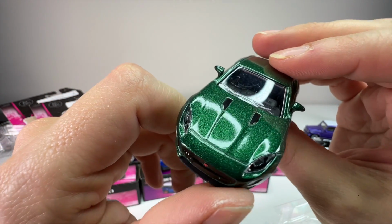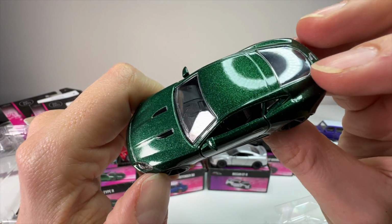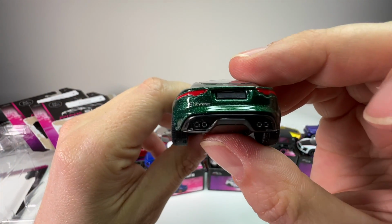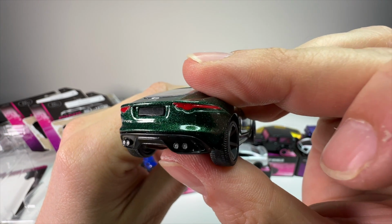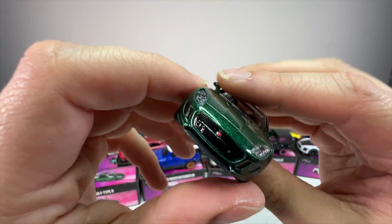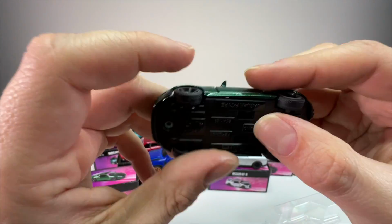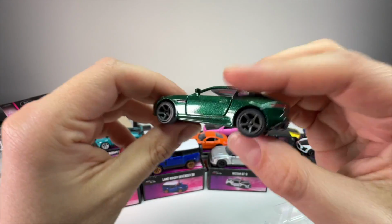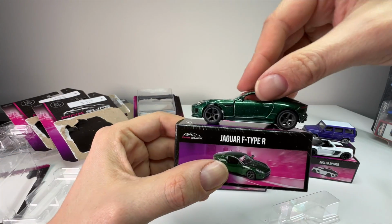But this car looks great. Clear headlights look awesome. The paint, really nice. Look at that green color, beautiful. Gray wheels look good. This is a really nice casting. There's no scratches on it anywhere. Looks good. This is a 1/59th scale, but this thing is good. I mean, this is done very well.